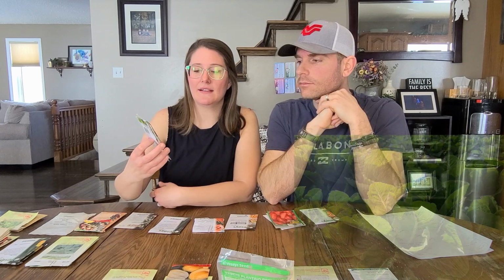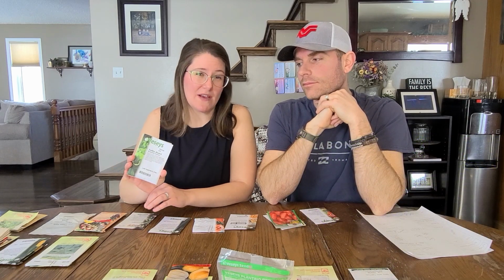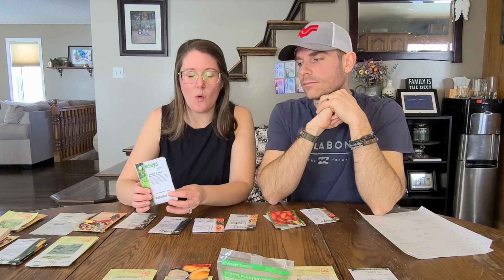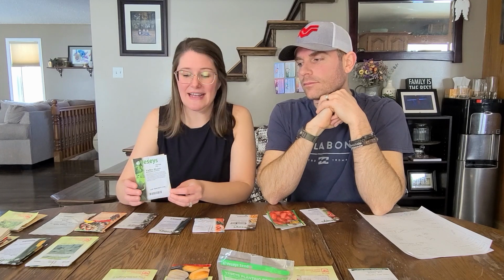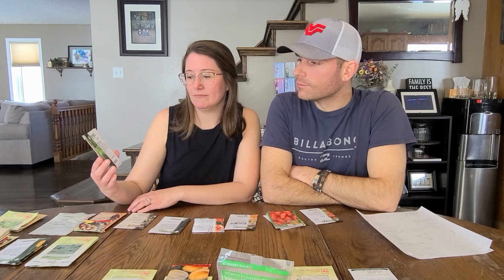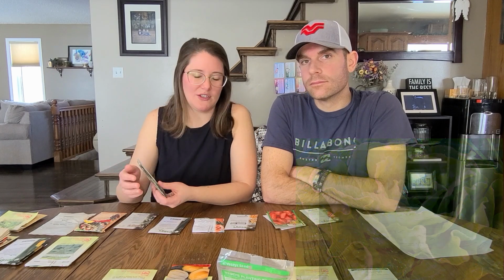This is the Valley Heart Romaine lettuce. I've had great luck with this variety. Again, these are from Vessie's. We get our seeds mostly from either Vessie's or William Dam Seed. They're both Canadian companies, so we love to be able to support that. But yeah, this is just an easy romaine lettuce. I do at the back here have a package of Buttercrunch lettuce, and we'll grow that too for a bit of variety.